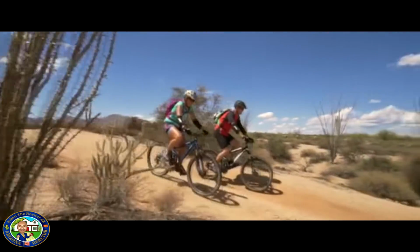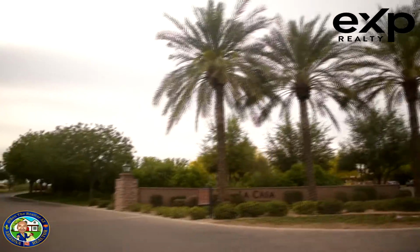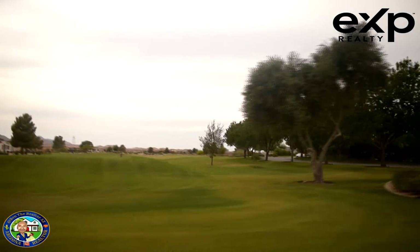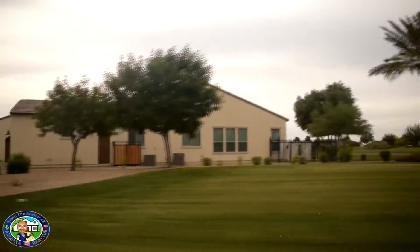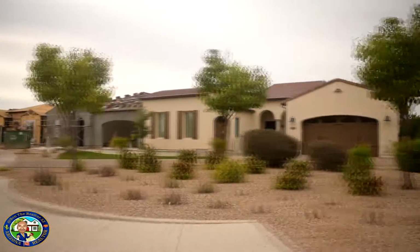Okay, lots of bike trails, golf courses, swimming pools. It's La Casa here located at Encanterra. There's so much stuff that you can take advantage of. You don't even have to leave this community, okay? I call this the diamond of Santan Valley. Oh, sorry, I gotta say Queen Creek.